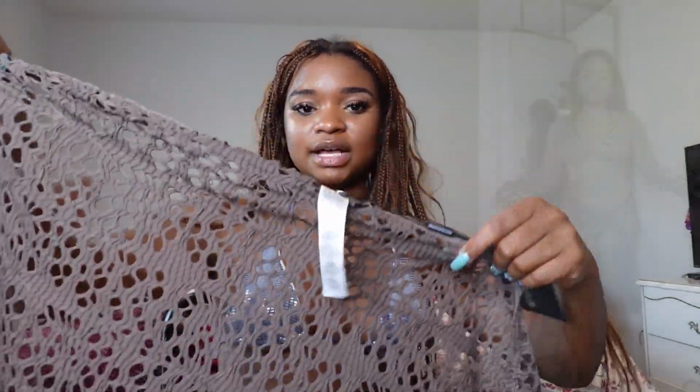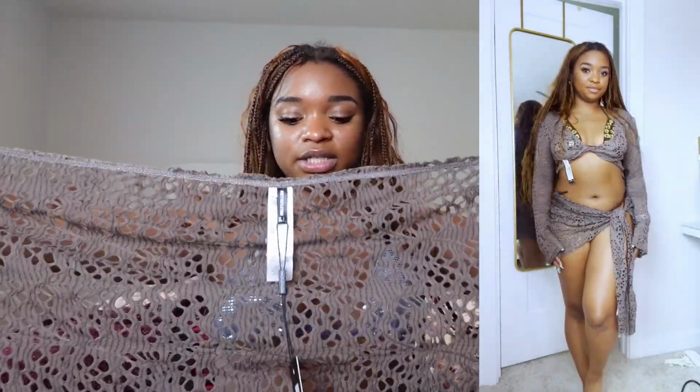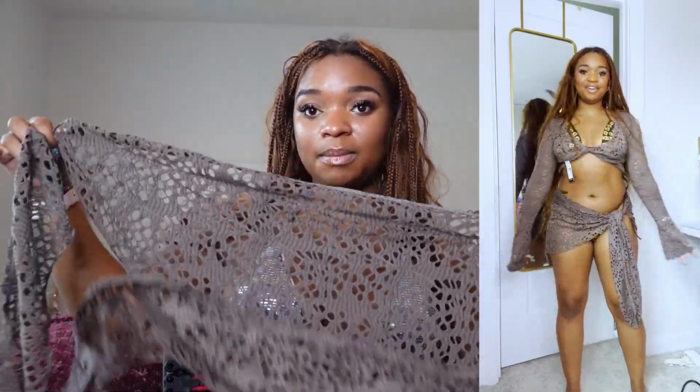I think I sized up because I didn't want it to be too small on the bottom. If I needed extra fabric or wanted to cover up more, I would be able to. So if you're a bit larger on the bottom side, I would recommend sizing up. You'll see when I try it on, it just stops at my butt cheeks.